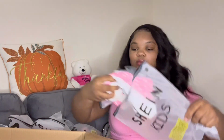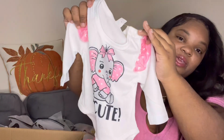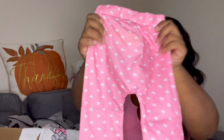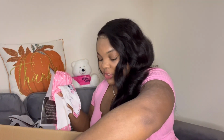Another Shein Kids. Okay, it comes with a pink and white heart headband. Did I order this twice? I ordered it in red. Whew. Pink, you know, cute elephant. It says I'm cute because she's cute, period. With these little leggings and sweatpants. Y'all, I swear to God, my baby is gonna love to dress y'all, because I'm always dressing my baby. Even when she goes with my mom, I make sure she has a sleeper or something cool, because my baby's going to be that baby running around throwing off her pamper.